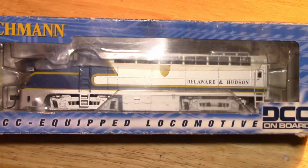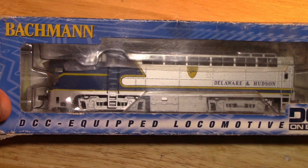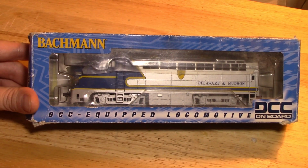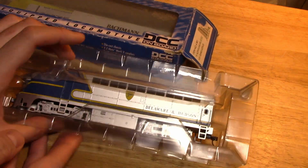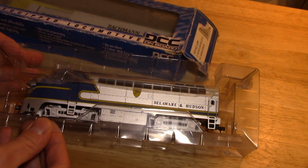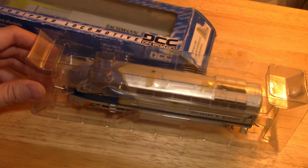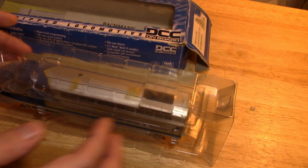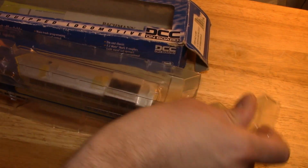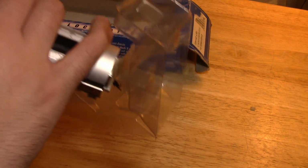In sharp contrast to the fancy box and detailing of the Broadway Limited model, the Bachmann locomotive was much more austere, with a very cheap and somewhat beaten up box, as admittedly this thing had sat on the shelf for who knows how long before I took delivery of it, and then my own shelf for who knows how long after that. Cheap plastic replaces the high-quality foam in which the Broadway Limited model came, with only a little plastic cellophane on top of the locomotive to protect it from any scratches from the very hard and again inexpensive plastic cocoon.